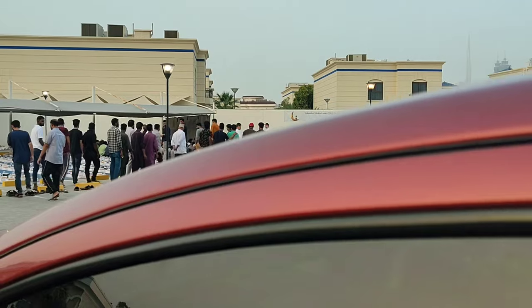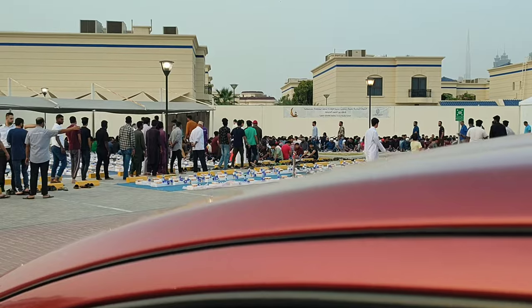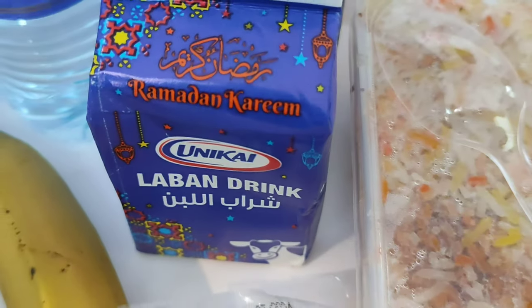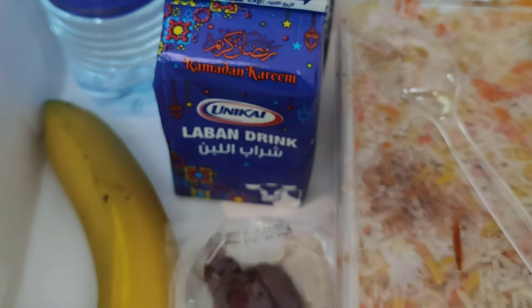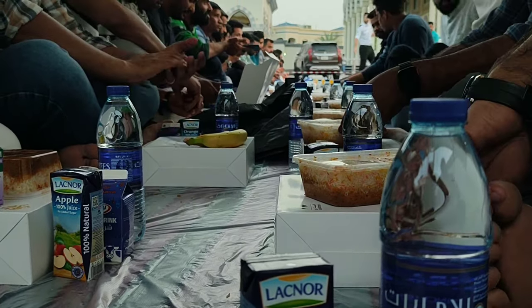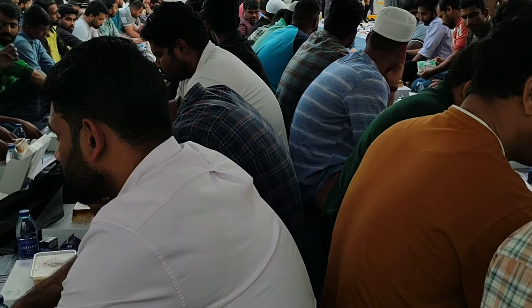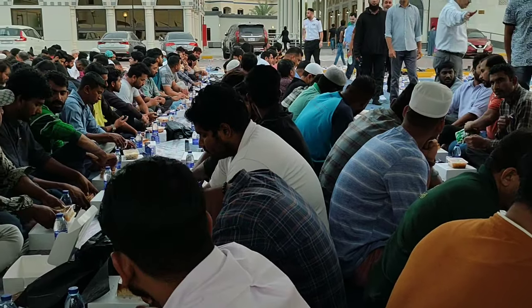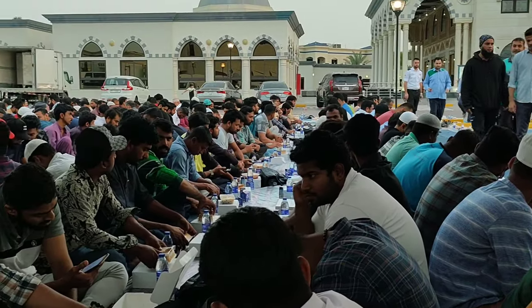Arranged on clean plastic sheets are paper boxes containing iftar meals: biryani, fruits, harees, yogurt, dates, juice, and water. Sitting at ease cross-legged, they patiently wait for the sunset call to prayer to ring out from the pencil-shaped tall minarets of the mosque, signaling the end of the day's fast.